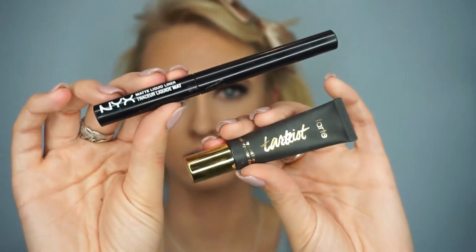So these two are definitely my faves. Getting down to my favorite brushes and sponges, I like to use the Beauty Blender. The real Beauty Blenders I feel like are too small. I have never purchased one, but whenever I go to Sephora and I look at the Beauty Blenders, I'm like, man, they look so small.